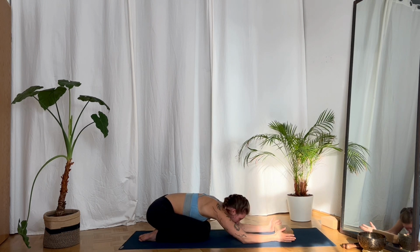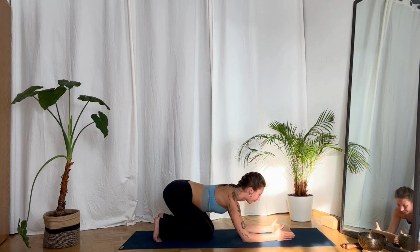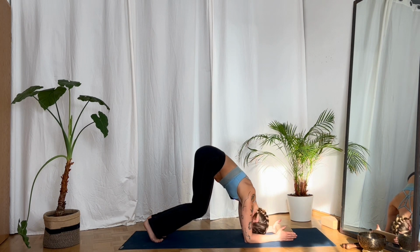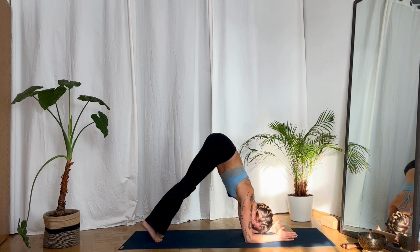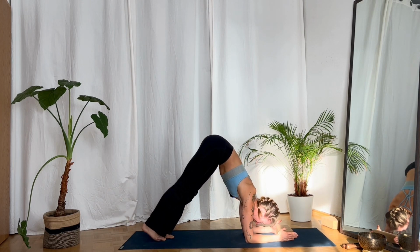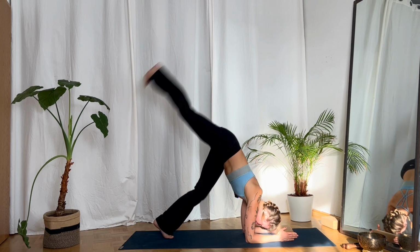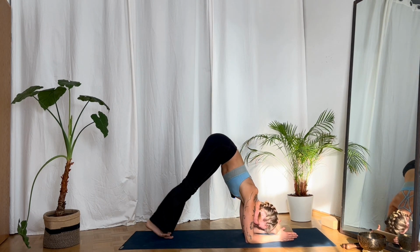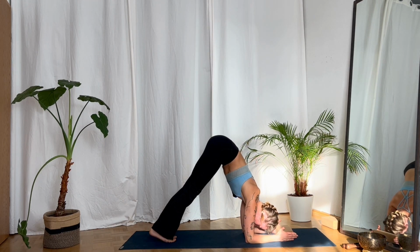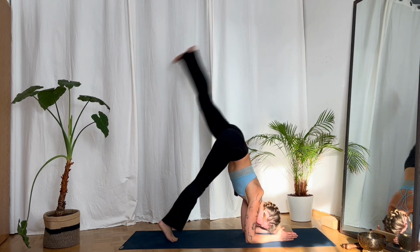And grab the block again, this time coming directly into our Adha Pincha Mayurasana dolphin pose. Lift your hips up, walk a little bit further towards the front, and then this time start to either lift your legs up again as before, or you swing one leg up, come back down, swing the other leg up, come back down, maybe even do a little change at the top.